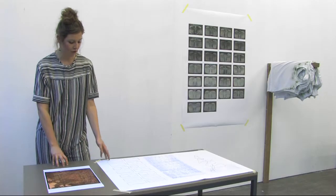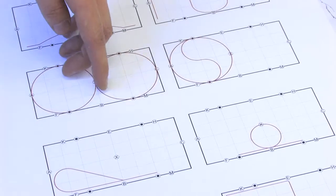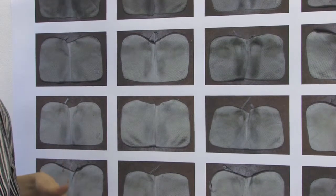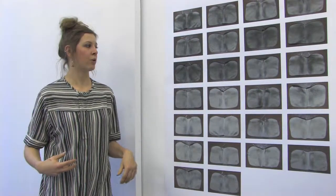So that's how I made a switch to these patterns, which are dressage patterns that are written when you do figure riding. So then I decided to go to the horseback riding school, and I went there with a really open mind to do research. And one day I stumbled upon these horse blankets, which are basically a layer in between the saddle and the horse itself.